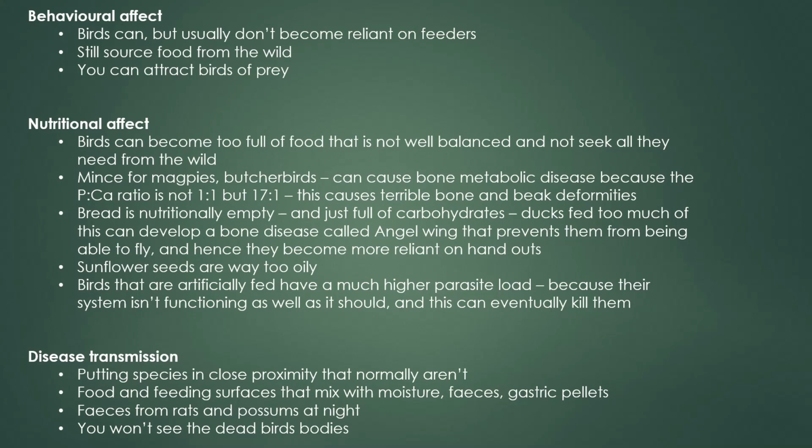And birds that are artificially fed have a much, much higher parasite load. We think this is because their system's not functioning as well as it should because they're not getting the variation in the diet, and they're also not having to go foraging as much as they should. So their activity levels and their health levels just aren't as good as they should be. And this high parasite load can eventually kill them.